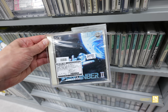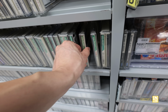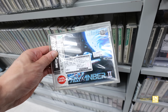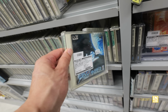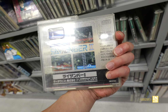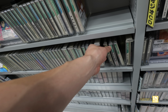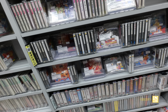We have a Raise Amber 2. This is the lowest that I've seen this game in a while. 5780, and they had a couple more. They had a few more copies. 5580, and then the one with the spine card coming in at 7380 by old Data West. I hear that this game has an amazing soundtrack. It's also for the FM Towns Marty, or at least the first release of the game, but I don't know. The looks can be deceiving on this one. I need to look up some gameplay, but I would like to try it out.